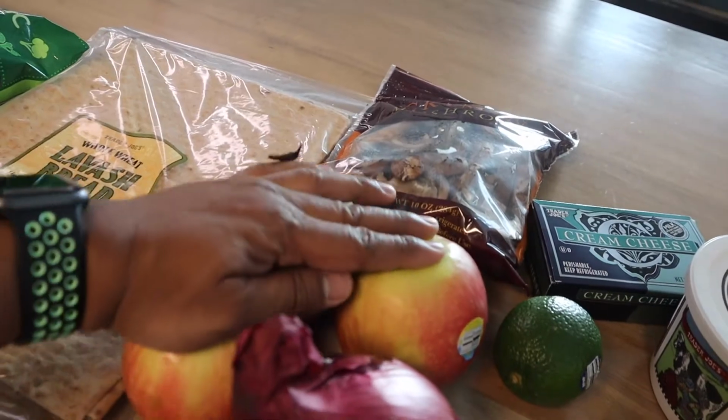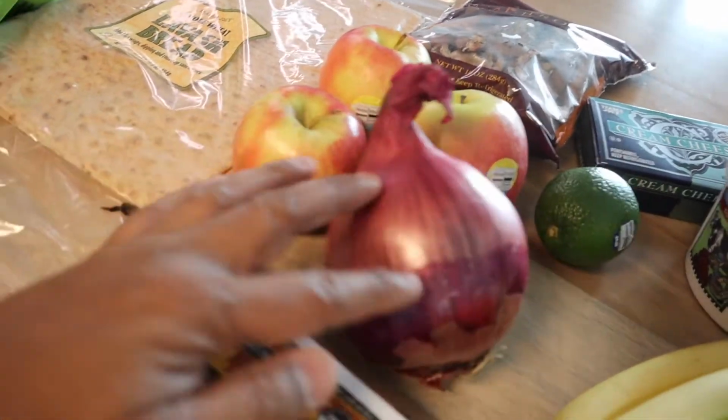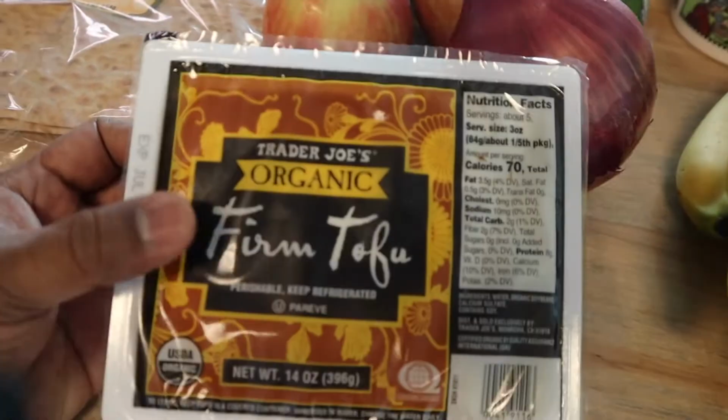I did decide to get 3 apples. I'm gonna use this for peanut butter sandwiches as well. I got 1 red onion. For my Thai recipe this week, I decided to go tofu.